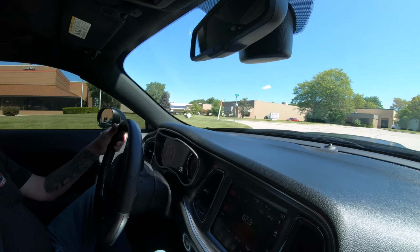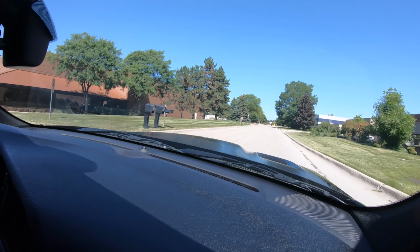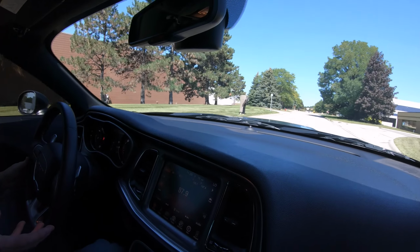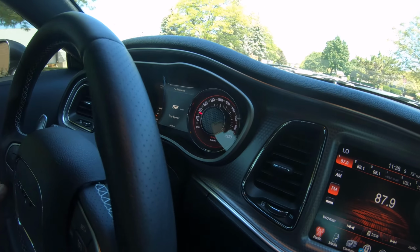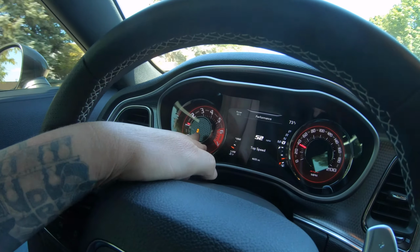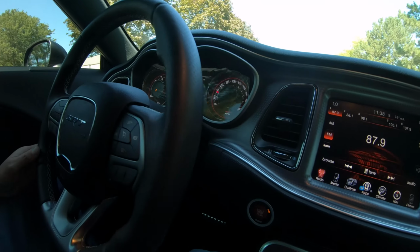But I don't know what you do with 1,000 horsepower unless you plan on going 300 miles an hour. Now you can see down here on the dash, everything looks just like it did from the factory. Looking beautiful. Now you see the little skid marks over here? That's actually, I've got the traction control off, and that's this little button right down here.